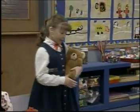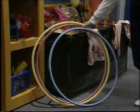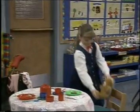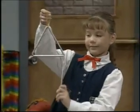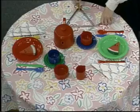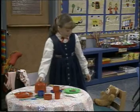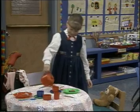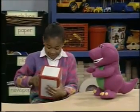Teddy. Let's put these hoops away so you can sit down. Tea is served, Mr. Bear. My, what pretty cups and plates for our tea party. May I pour your tea, sir? Here's an old jack-in-the-box, Barney.